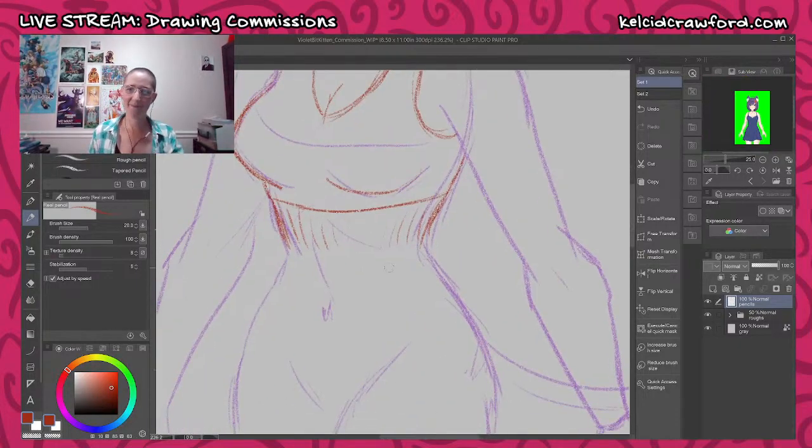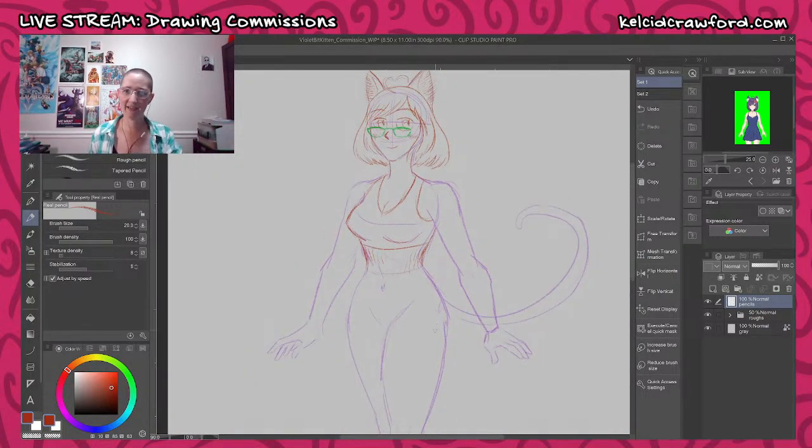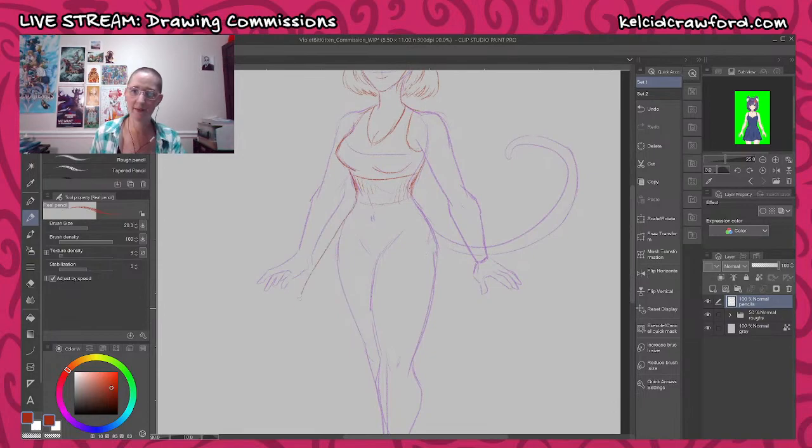Okay. Bit of a waist cincher kind of situation going on here. And then gonna get a little flowy with the dress.